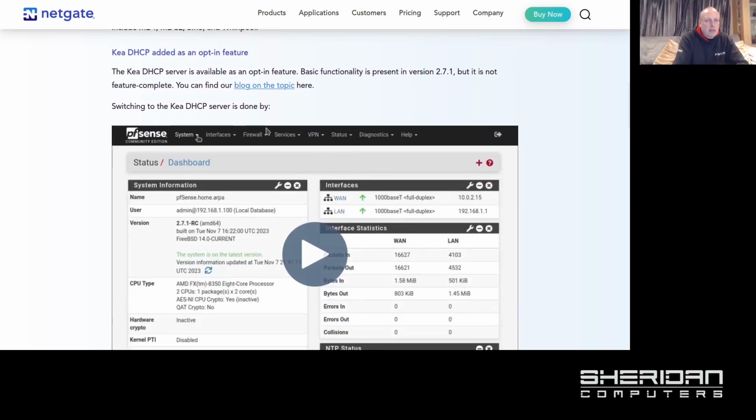Another point is that the isc-dhcp server is being deprecated in favor of the Kea DHCP server. It's got basic functionality in 2.7.1, but it's not feature complete, and there's a blog post on that, so I'll address that later. It's not really a big concern at the moment because it's an opt-in feature. You can still carry on using the isc-dhcp for now, so we'll take a look at that in a bit.